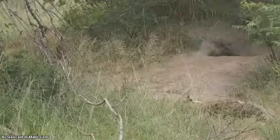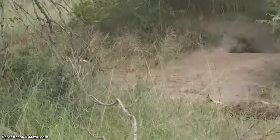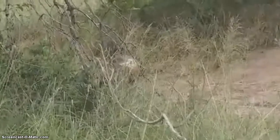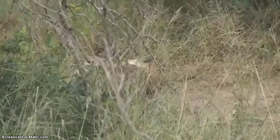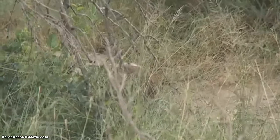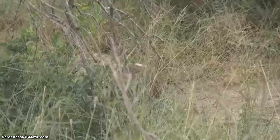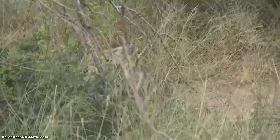And that hole would have originally been made by maybe an aardvark going for that, because it's actually an old termite mound. So the aardvark would have made the hole trying to get to a meal of termites, and then over the years it would have been excavated, maybe by warthog. They might have just opened it up a little bit wider, and then by the hyenas.